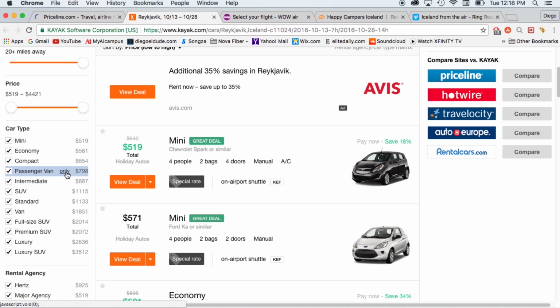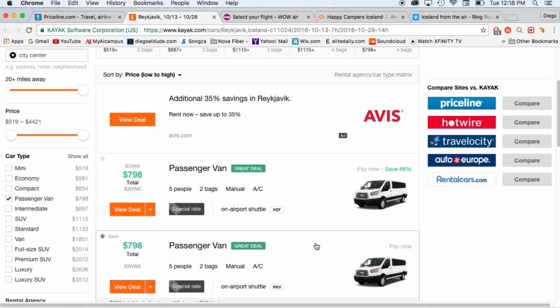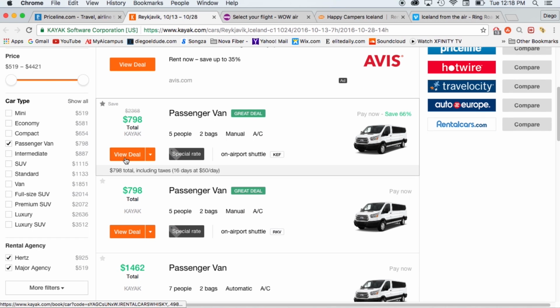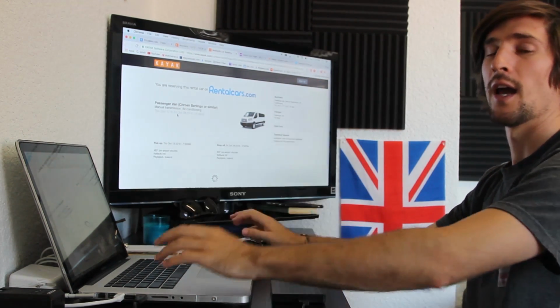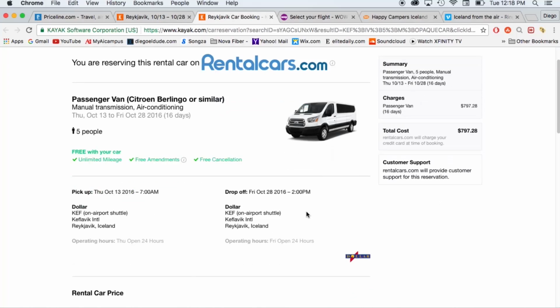You have to fit in the car, so you're going to go ahead and click passenger van only, and that's going to show you only the deals. So check this out. You have a van for $798, so that is for 2 people, and that includes your hotel and your transportation to go around and do the road trip. So this is pretty crazy.